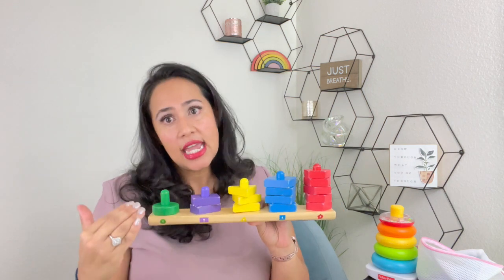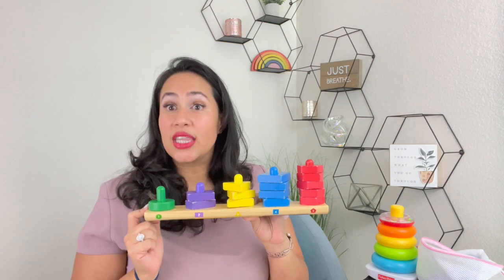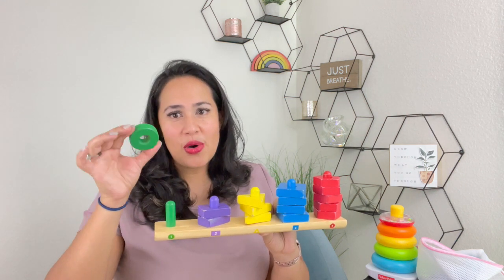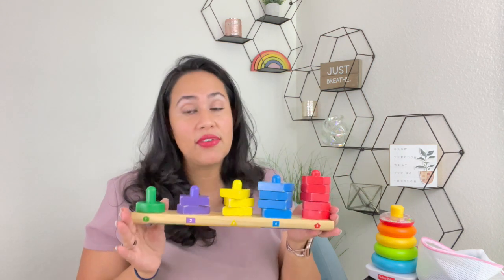So definitely you're engaging with cognition because you're bringing attention to colors. You are also working on language by using big, little, yellow, red, and you're also working on your fine motor skills with this. So just with one toy like this, you're working on at least 3 different areas of development.